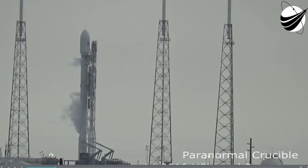Okay, so we're going to advance one frame. Time is now 24.18. And if you notice, the UFO has entered the frame right there. Other people have blown this up and it looks like a flying saucer.